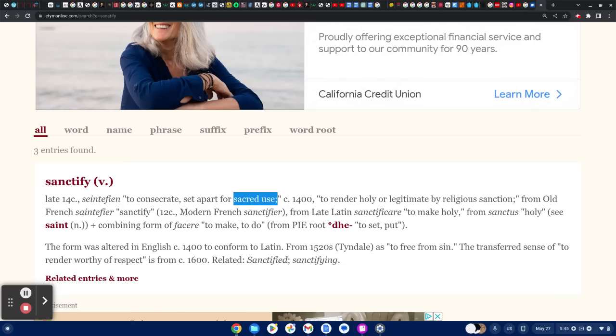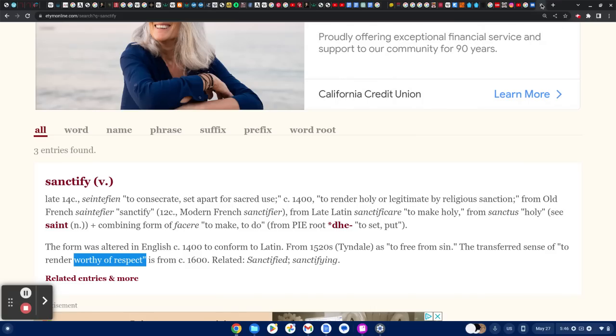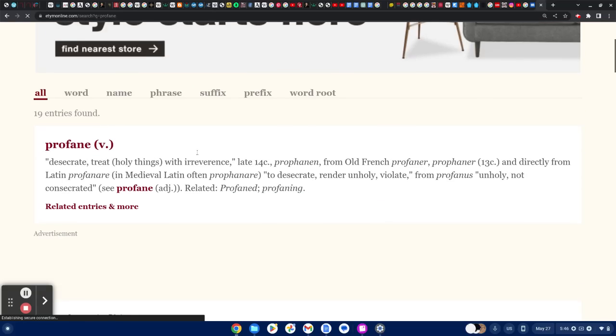So come on, man. We gotta be worthy of this. We gotta be worthy of respect. That's it. HaWah just wants to respect us, sanctify us, legitimize us. Verse 14, you shall keep my Sabbath, therefore, for it is holy unto you, right? Everyone who profanes it, not that you don't keep it perfectly, but you're profaning it. What does it mean to profane? Let's go. Etymology, man. Desecrate. When you treat holy things with irreverence, like you don't care.